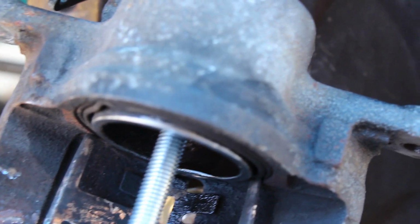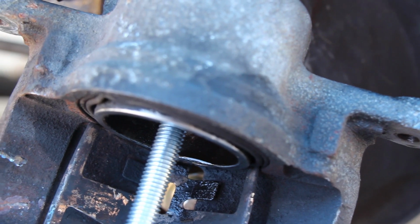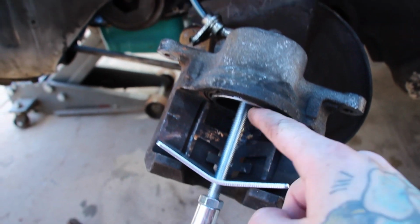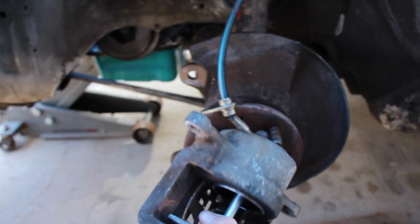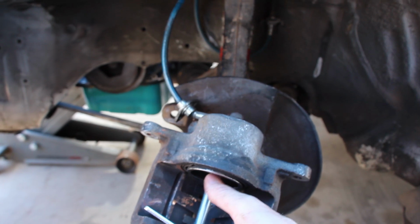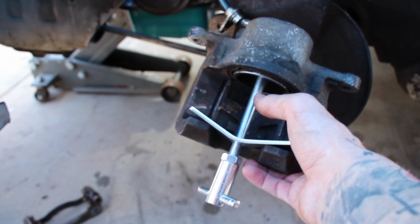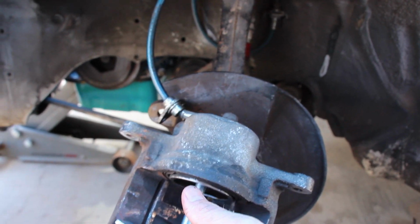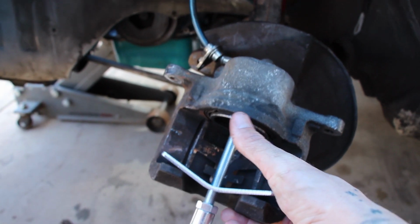Alright, so I got the piston pushed in finally. I went to Harbor Freight to get their cheap little tool, and that's exactly what it is. It's cheap, because look how much that bent. This is literally one piston. Well, if the other one is going to be this bad, then I'm probably going to have to return this tool and get another one to do the other side. But I should be able to finish putting it all together though.